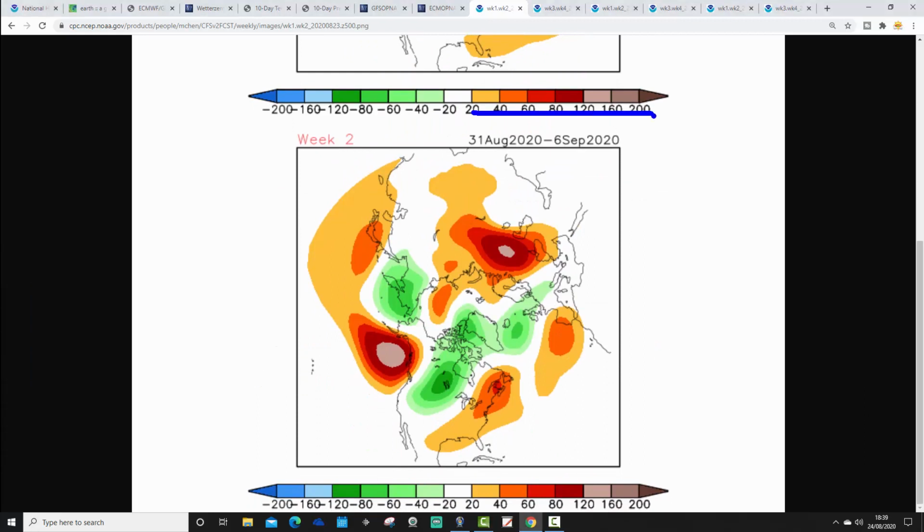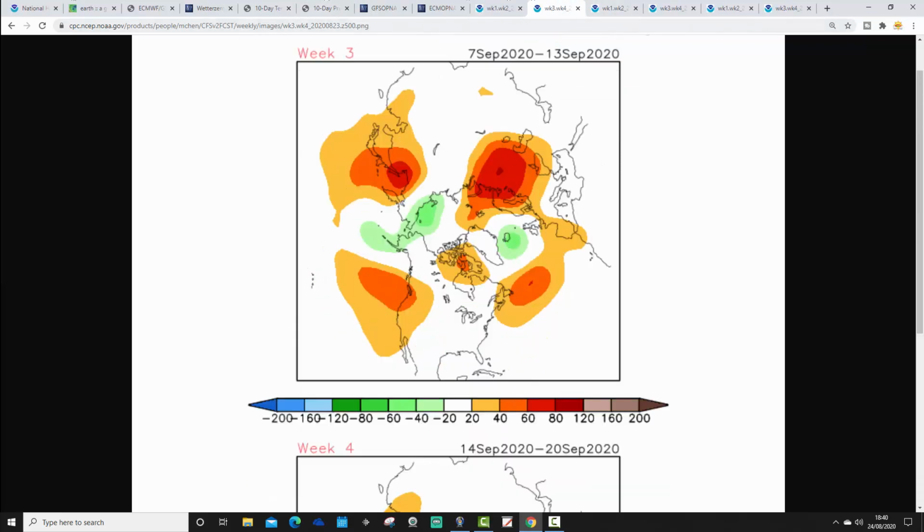Week 2 is the 31st of August to 6th of September. Again, low pressure digging in from the north, from Canada, with a ridge of high pressure out on the Pacific coast and over on the Atlantic coast. The flow of the jets doing something a little bit like that. So again, many of those eastern states probably still quite warm at this point. This trough of low pressure is trying to introduce cooler and more unsettled conditions from the north.